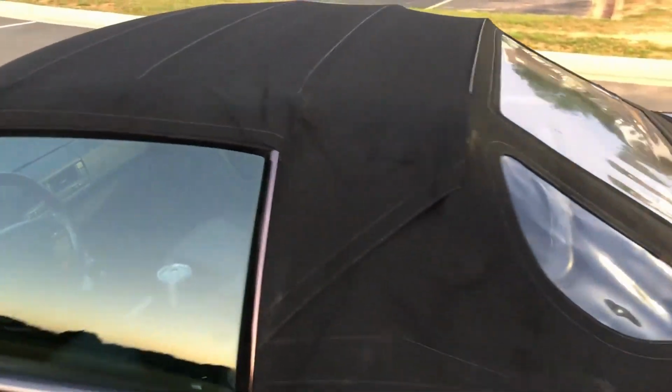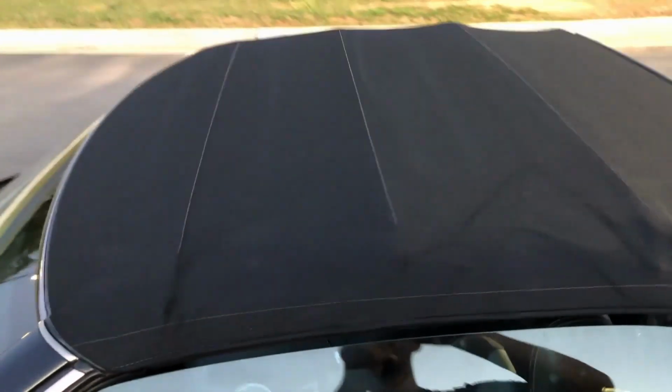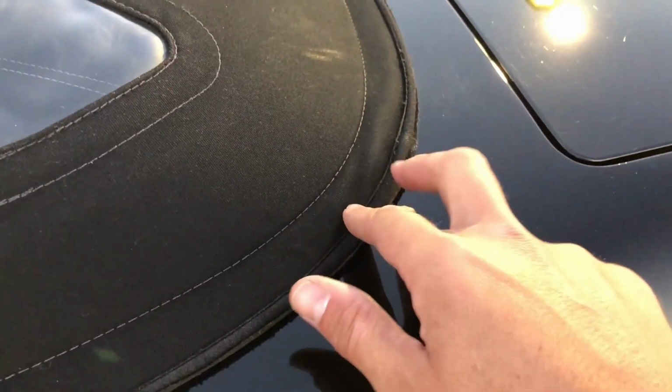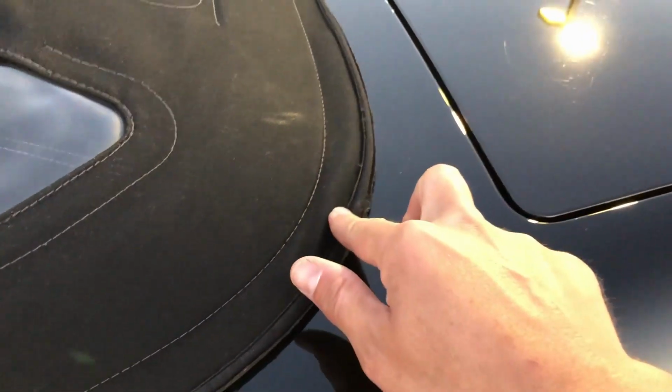Show the headliner. Before we do that, let's take a quick look up close. Fabric's in good condition, a few light wear marks, but it's not worn or anything. A few spots along the edge where the piping, the outer fabric, is coming off. It doesn't affect its function. It's just more of a cosmetic thing.